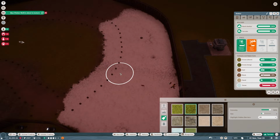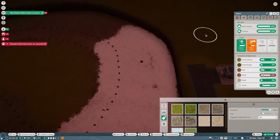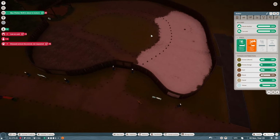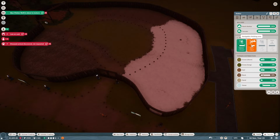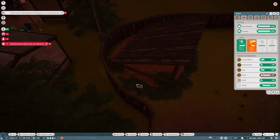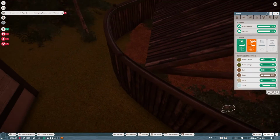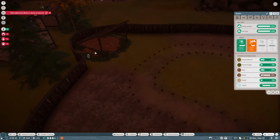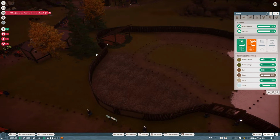There goes that bit of snow, and it's still not enough. No, it is enough. Okay, cool. So we've got the rock, the grass, the everything kind of sorted out, which is cool. And here's the climbing area stuff. Navigable. Wait, I guess this is climbing area. I hope this doesn't mean that they just hop over. So I've built it quite closely to the barrier. Fingers crossed they don't figure that bit out.